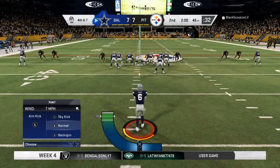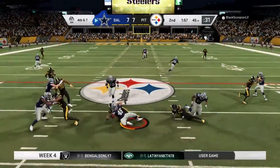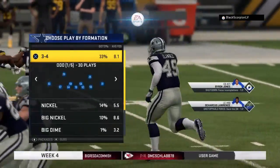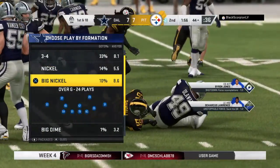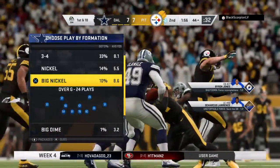He'll have a look back at our first half as well as, and a fake here. Direct snap to the up man. Going absolutely nowhere. He'll wind up losing a yard or two. A little trickeration there, but it doesn't fool them. And the Steelers are going to take over in excellent field position.